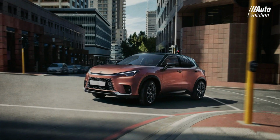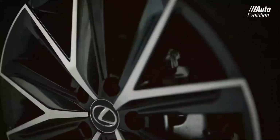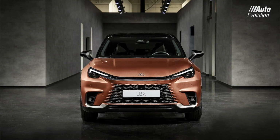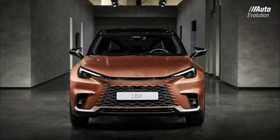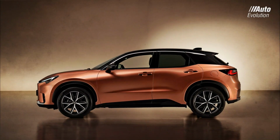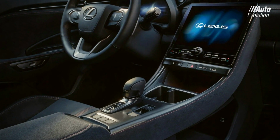model in the range. To appeal to this new clientele, Lexus has revised its design. The LBX's look is certainly dynamic, but far less original than other Japanese models. If it weren't for the logo on the hood, it would be hard to identify the brand. For some, it looks like a smart number 1, especially the front and rear lighting strip, for others like an MG.